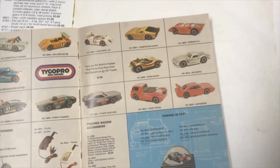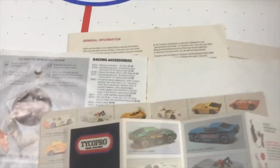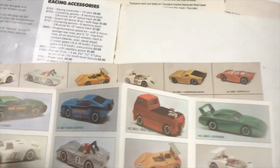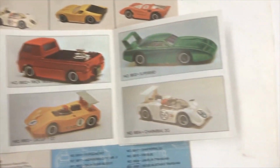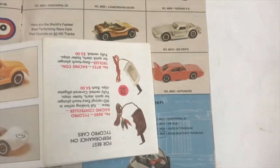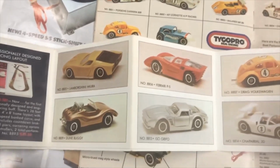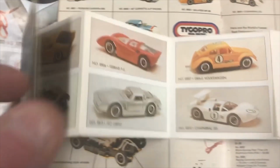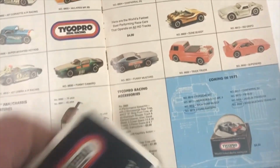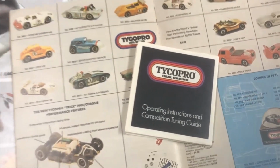And then I'm not sure if I can open this other one up without causing myself some problems. Maybe I'll just do it this way. This one's a fold-out, but I think it's the same kind of time frame, with the same cars in it. I bet this is probably what came in the individual blister pack when you bought the car. I'll bet this little folded-up catalog is probably what came with the car. So I'm really happy to have that. So I've bored you enough here.